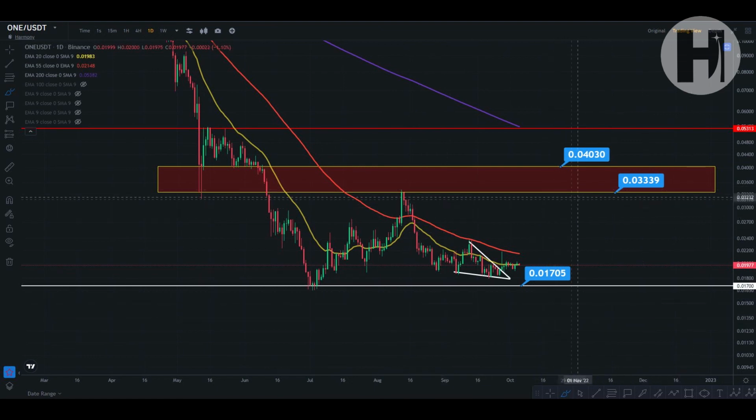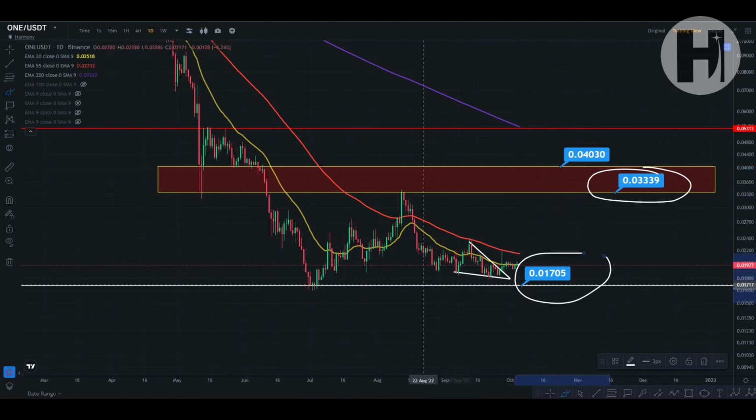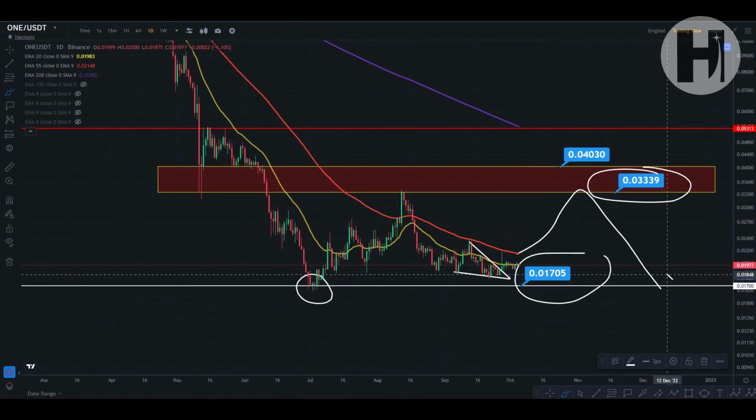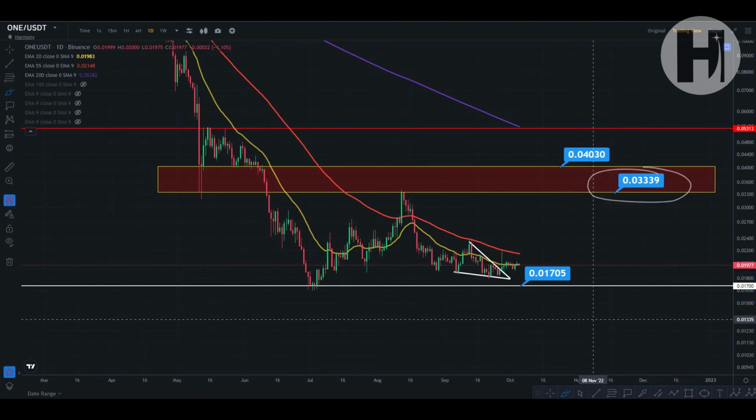And you know, if you start getting rejected from 0.0339, I would be looking at 0.01705 as your support, because that's our bottom. And I do think if we fail to break through that level once again, we're more likely to retest this before moving forward to the upside. So yeah, that's just what I think.